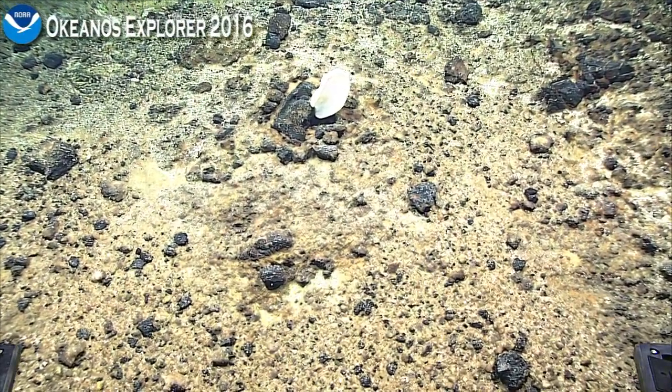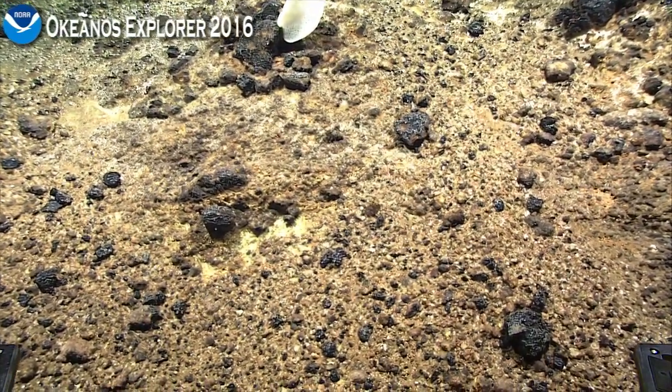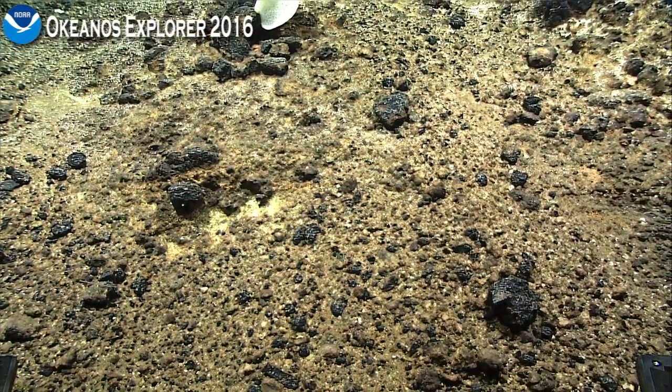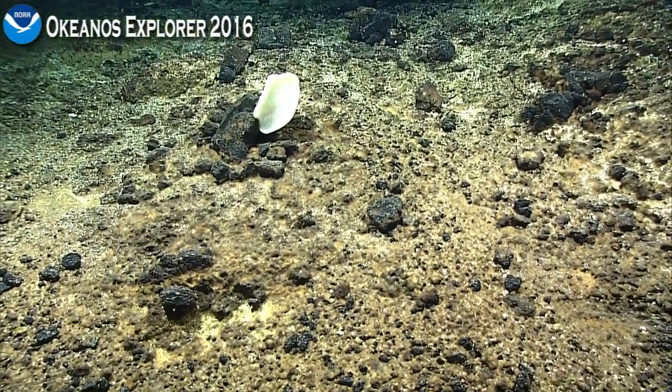One group of octocorals that we commonly see are the Primnoidae. They're very cool because they have small skeletal structures that look like little suits of armor. Also extremely diverse, in fact more diverse than bamboo coral.